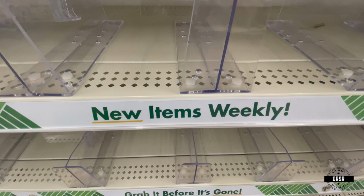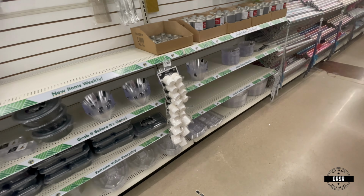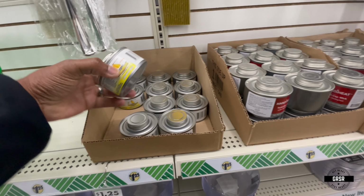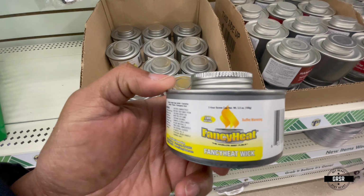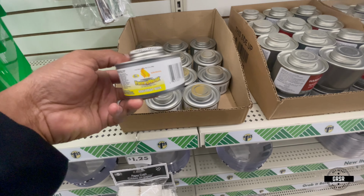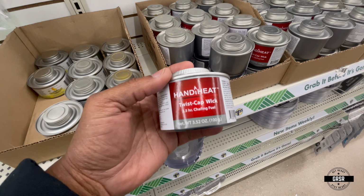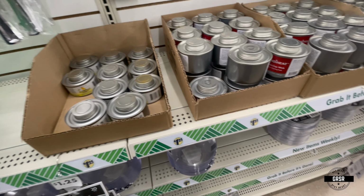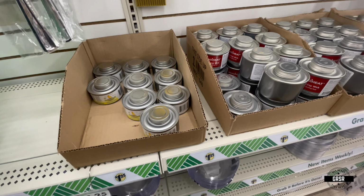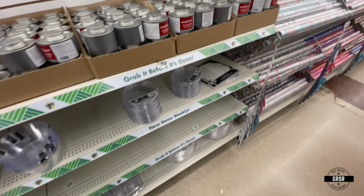Look at this. New items weekly. Wonder how true that is. Yep, oh, look at this. Actually, I'm getting some of these because I do believe I could use some of these. You see a lot of caterers use these to keep the food warm. But I'm pretty sure I could find some use for them. Get a few of those. I got two of each brand.